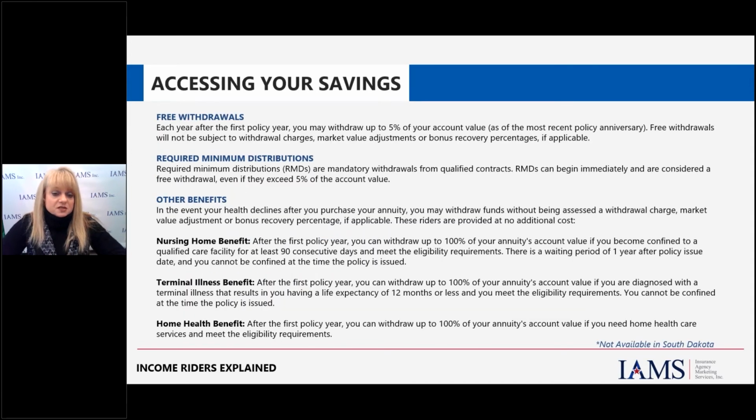So this product can also be used for accumulation. It just has the free income rider on it if your client thinks that at some point they might want to take income. That's when this policy is a really good selection for your client.